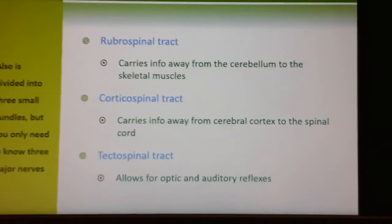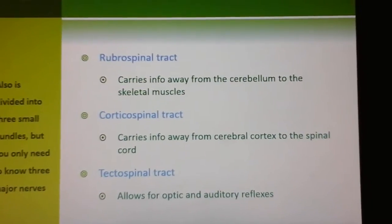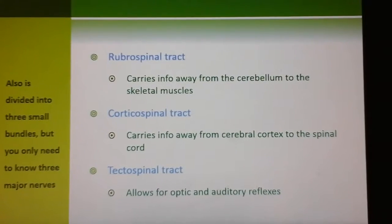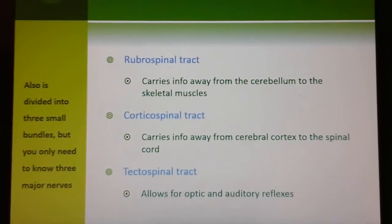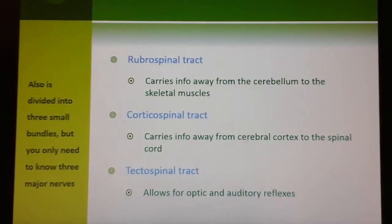And then you have tectospinal. This is going to allow for your optic and auditory reflexes. Remember, a reflex is something you do to protect you. Okay? It's a unipolar neuron. And optic reflexes would be like your ability to have hand-eye coordination, your ability to follow things moving towards you. So when you see something coming at you really fast, your ability to respond to that.